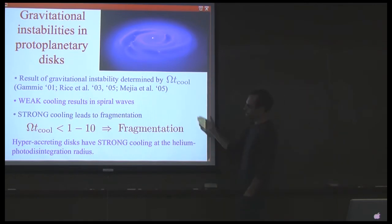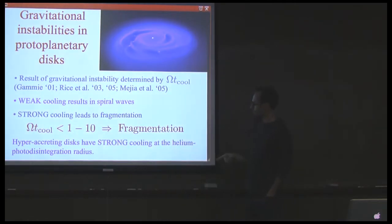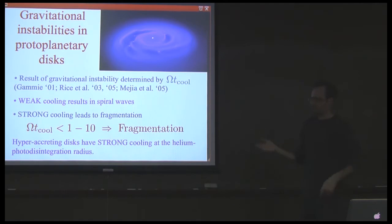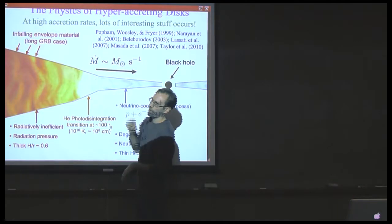Now remember back, we were talking about the hyperaccreting disk before, and they have a very strong cooling mechanism, in fact, the helium photodisintegration. When you photodisintegrate helium, it takes energy to do that, right? You have to break apart the helium into the protons and neutrons. It takes 7 MeV for every nucleon. So it's a very strong cooling mechanism, and that's exactly what we need to have fragmentation. And so now we've basically set the scale. If we have high accretion rates in a massive disk, and the disk exists at the radius where the photodisintegration happens, we expect it to fragment right here.